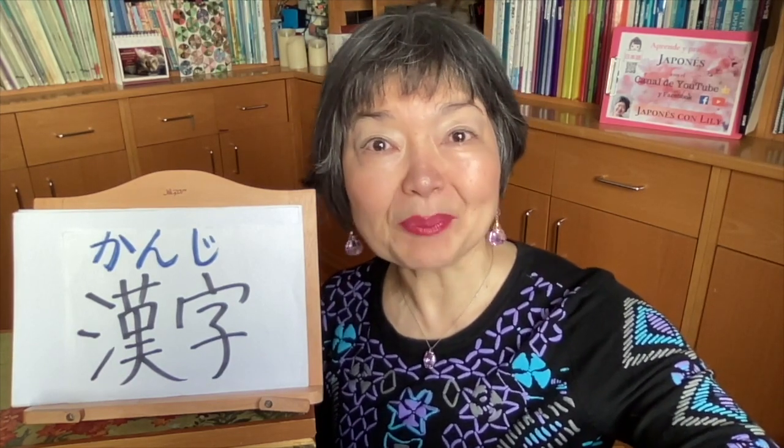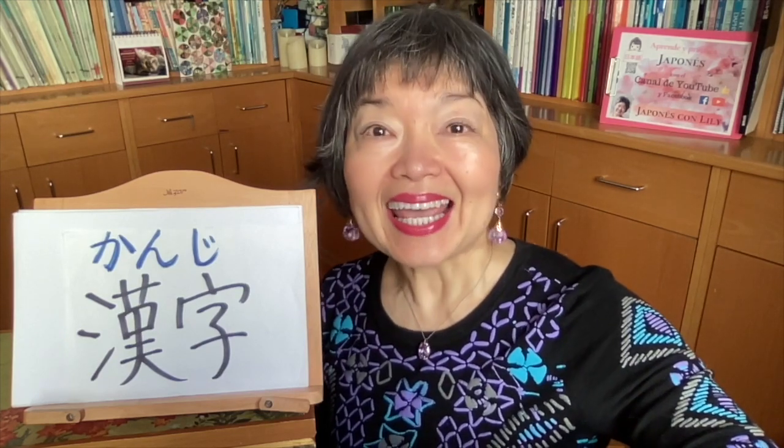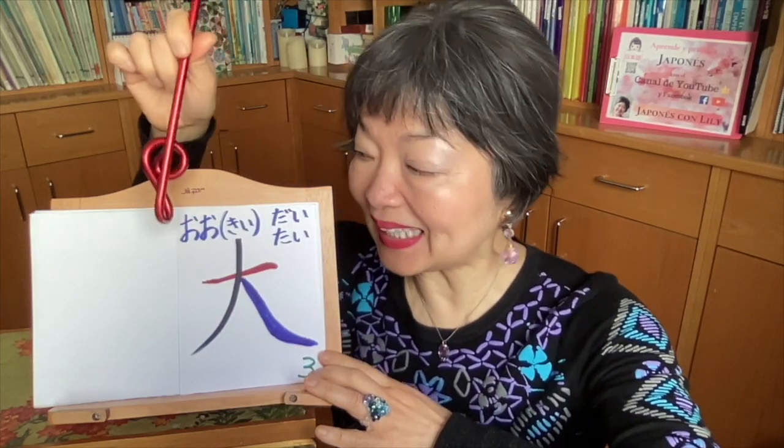Today, kanji lesson number 8 of JLPT 5. And today we're going to learn 10 kanji about E adjectives. E 形容詞. The first kanji is this one, 大きい or 大.